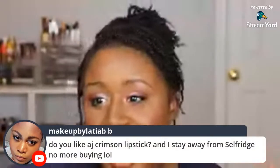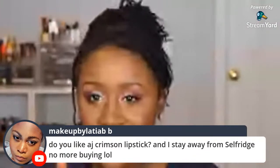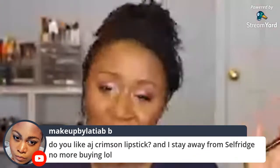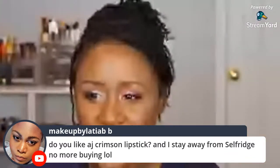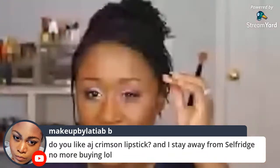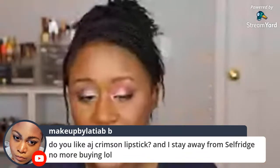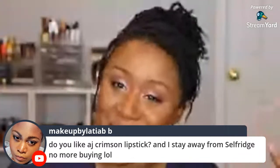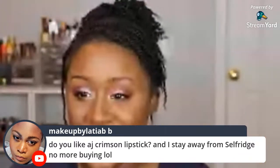That's a good idea, and I should have done that. I only purchased two things though. So I bought the Guerlain L'Essential foundation. It was on sale for like 25 British pounds, which equates to like $38 here. So I got that, and then I purchased one Gucci lipstick because I was curious. So those are the two things that I got.